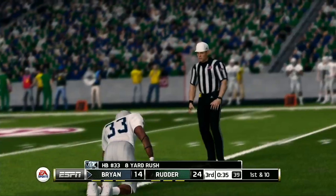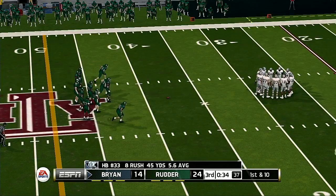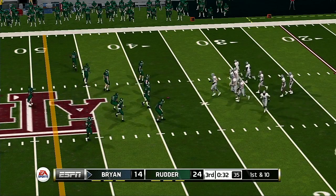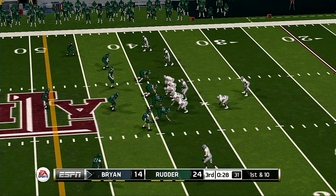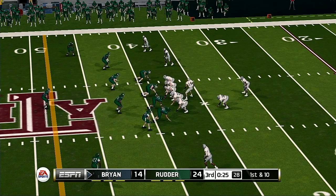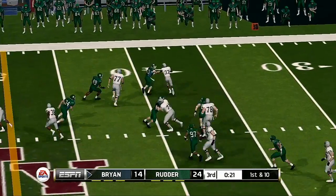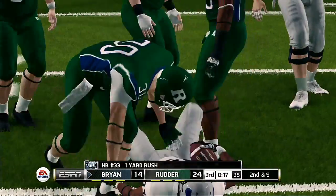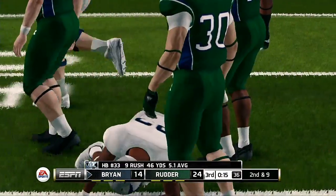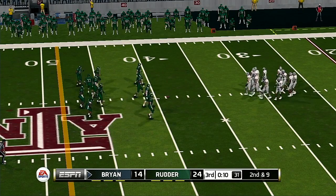Gets out to around the 38. First down, 10 yards to go. Ball on their own 38. Again with the run. He fights forward to about the 39. That's good for a gain of 1 yard. That lines up second and 9.